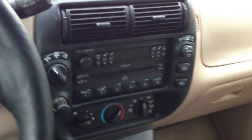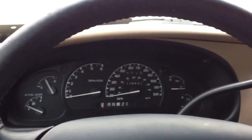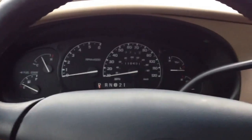Okay, folks, I got something pretty decent for you guys. It's a sad story for me, and I'll explain what I mean by that in a minute. This is a 2000 Ford Explorer Sport, which basically means it's a two-door Explorer with a lot of equipment. Plain and simple. So you can see it's got leather interior.